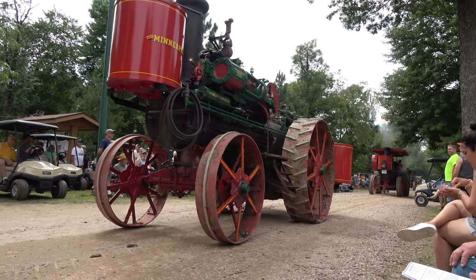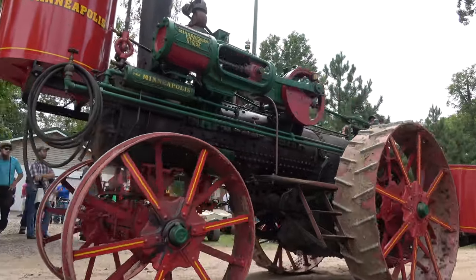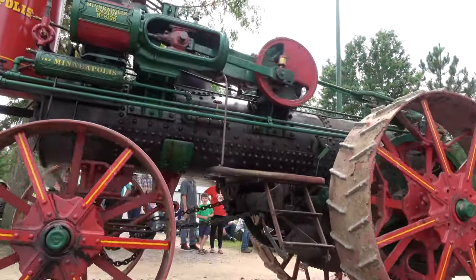This is another rare engine, and you won't find another double like this. Next is a 24 Minneapolis.